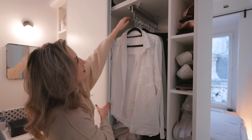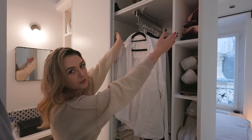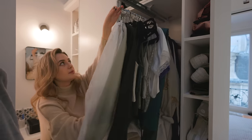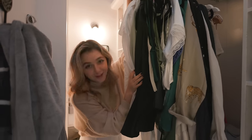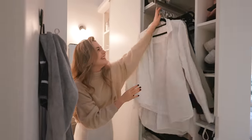I don't really get the reason why they did this because they definitely could have just had the regular space there. But this comes out, which is kind of snazzy. And then all your sweaters fall on the ground. That didn't happen. Let's go in here.